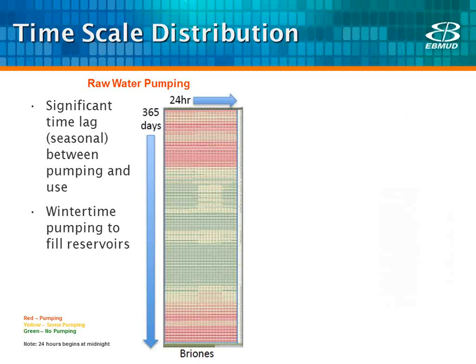Our distribution pumping is also driven by the cost of energy. You'll notice that in the summer, we almost completely avoid pumping during the higher peak periods, from noon to 6 p.m., and that's the large green block you see in the middle of the graph. And that's also when the energy cost is highest. And we do most of our pumping during the early morning hours when the energy cost is the cheapest. Similar to the raw water pumping operations, there's a time lag between when we pump and when we use the water. That is, we don't pump to demand.